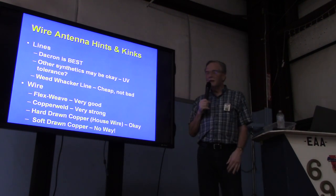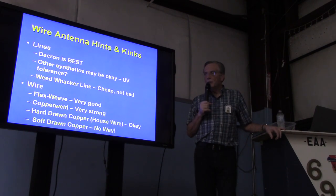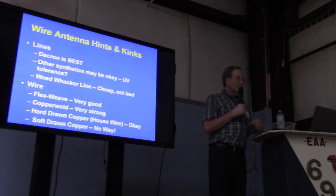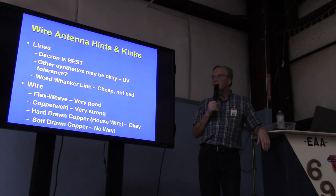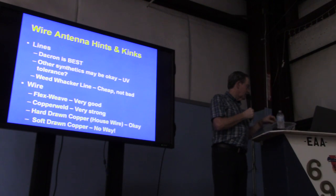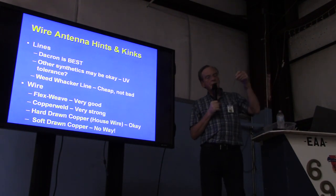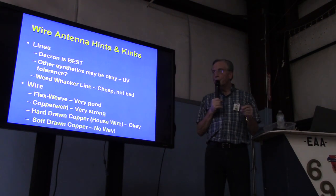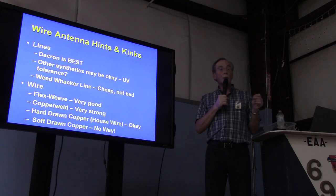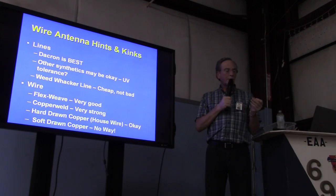Okay, real quickly, how do you build an antenna that stays up 20 years with wire? First tip is make sure you put the right lines on it, and absolutely the best line is Dacron. You can buy Dacron just about any place. You cannot buy decent Dacron at Lowe's or Home Depot, but one of my favorite sources is the Wire Man, and there are quite a few sources where you can get Dacron line. I'll put some of this out. People can play with it afterwards.